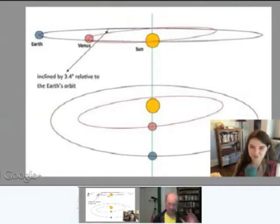You have to have the alignment right. And so you get all these crazy orbital, what are called resonances. The way it works out is you get these pairs of transits 8 years apart, and then you have to wait 100 and, in this case, 105 years. And then after that, you get a transit in 2117, another one in 2125, and then you have to wait 100, I think, 20-something years before the next one, and then the cycle repeats. It's crazy, but that's the way it works.